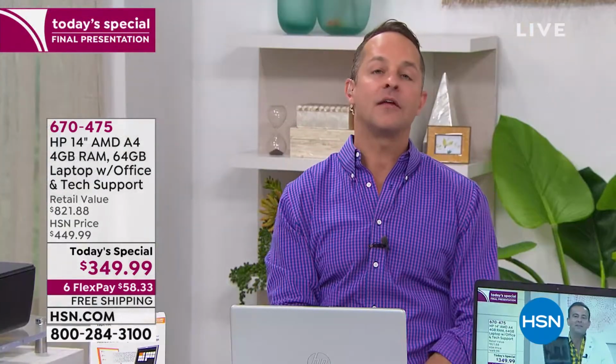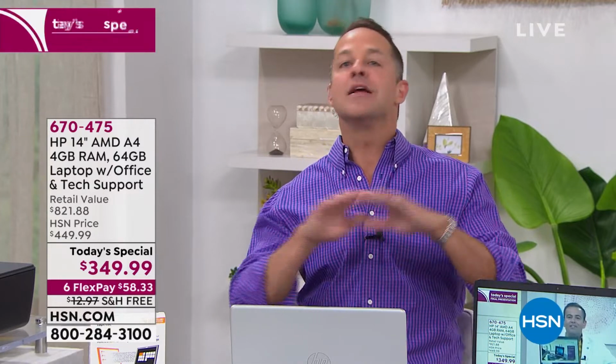Hey, people, here's a good thing. People ask about an optical drive. What if there's not a DVD burner built into it? What do you do if you want to watch a DVD? There are a myriad of options of portable DVD drives that are USB drives. You just plug the little USB cable in, and then you have your optical drive.